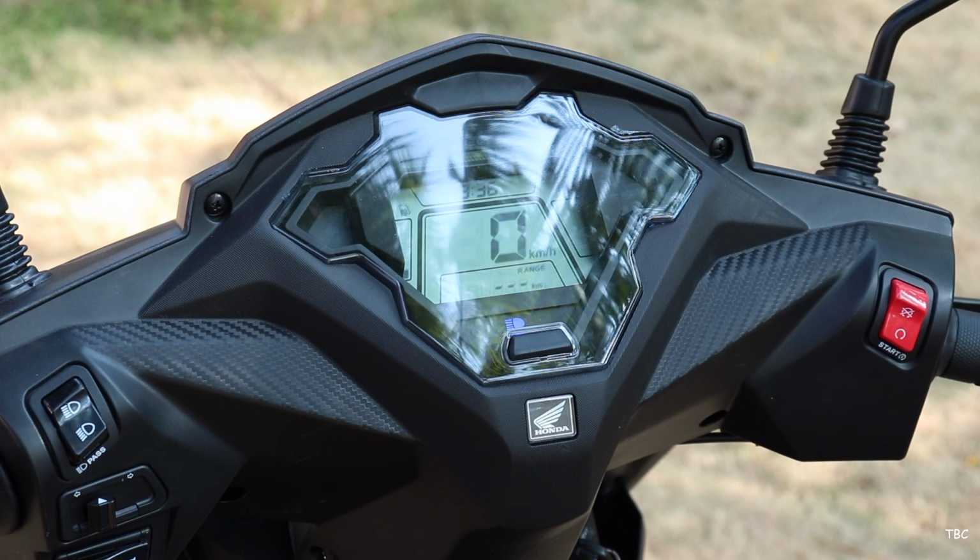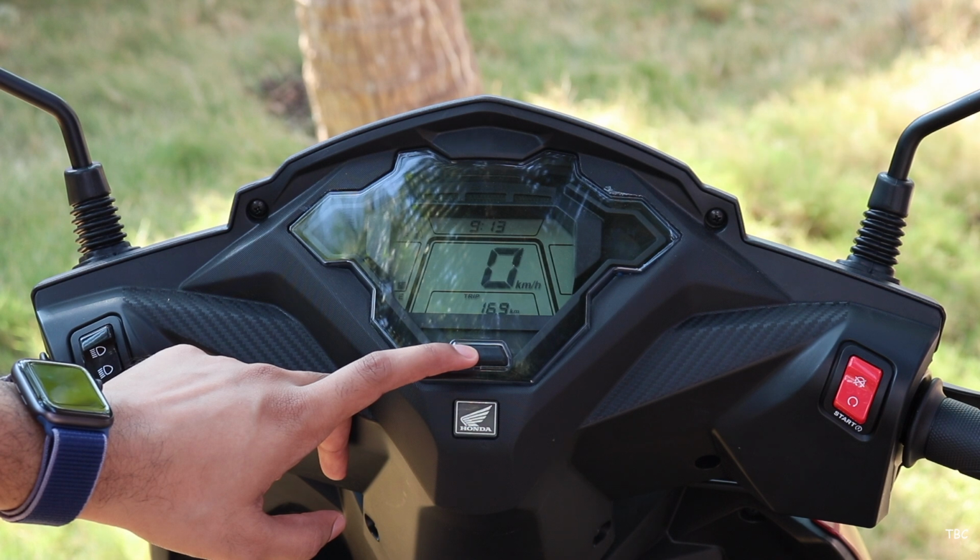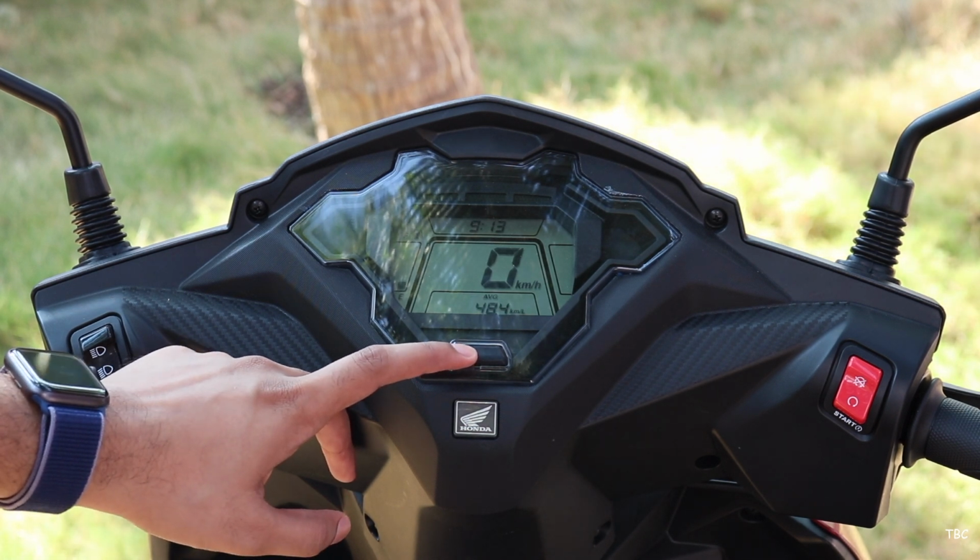And yet they do show plenty of needed information, with extras like distance to empty, real-time mileage, and average mileage being shown only in the Dio's instrument cluster.